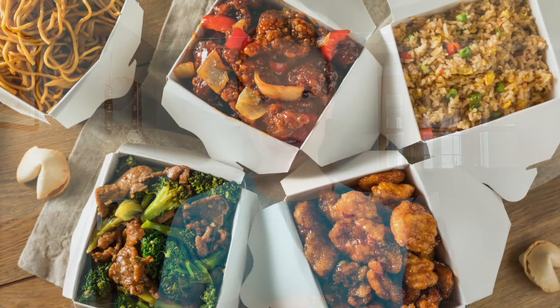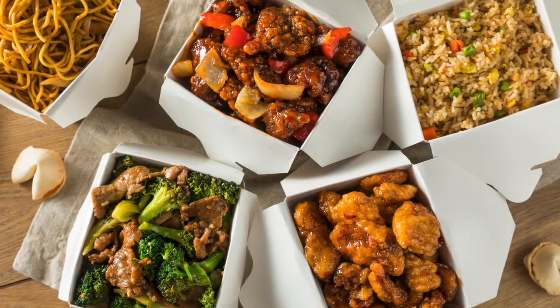Next, we're going to talk about Chinese. Now, I know this is a really popular choice when it comes to ordering a takeaway, and there's plenty of things that you can look at to bring those calories down and still enjoy the experience.